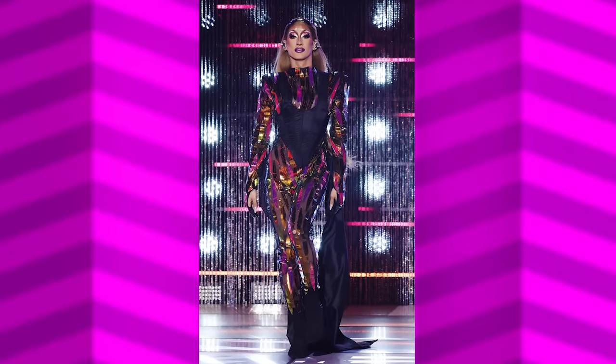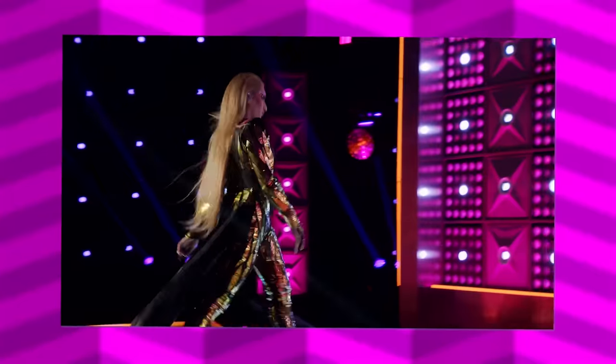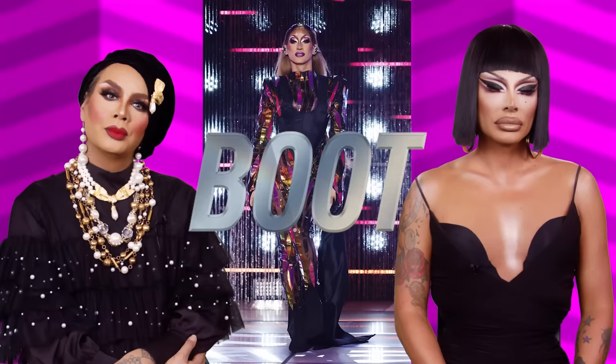I don't mind it. This is the exact amount of sparkle, sass, fierceness, drag, performance, look, and it says a lot about who she is. Sexy, spacey. I'm gonna give this look a toot. I'm gonna give it a boot.